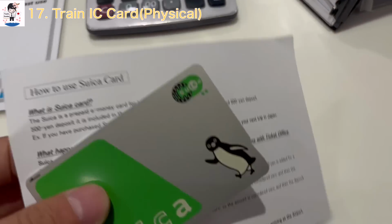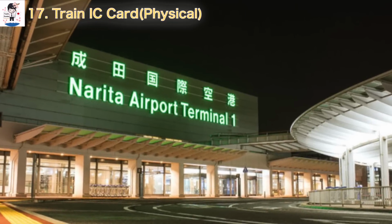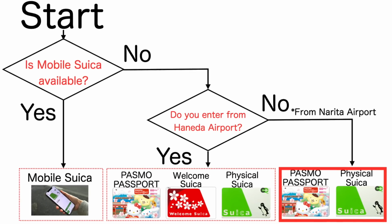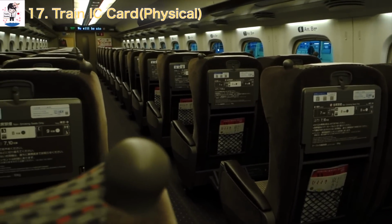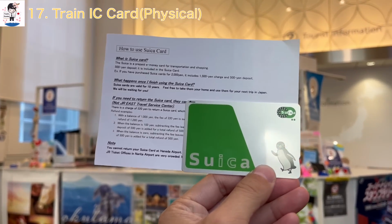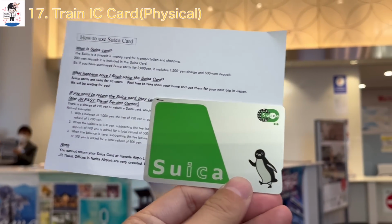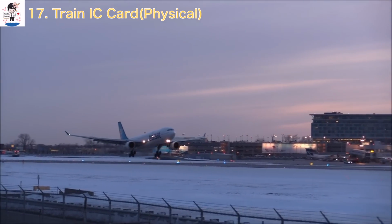If you don't enter from Haneda Airport, you may enter from Narita Airport in Tokyo. In this case, please purchase a PASMO passport at the airport, or take the limited express train Narita Express or a bus to Tokyo. Go to the station described in Chapter 1 and purchase a physical Suica. For those entering through other regions like Osaka or Fukuoka, the process may vary.